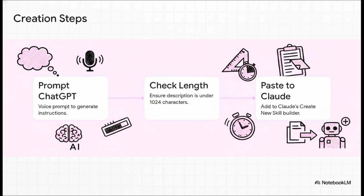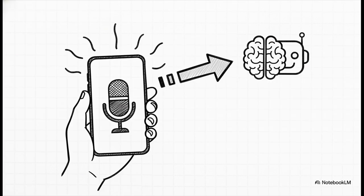It's pretty cool. First, you use ChatGPT to write out the complex instructions for Claude. Second, you just verify that the description portion is strictly under 1024 characters, since that's a technical limit in Claude's system. And finally, you just copy and paste those AI-generated rules directly into Claude's Create New Skill Builder. Easy as that. Here's the exact prompt strategy you can use.